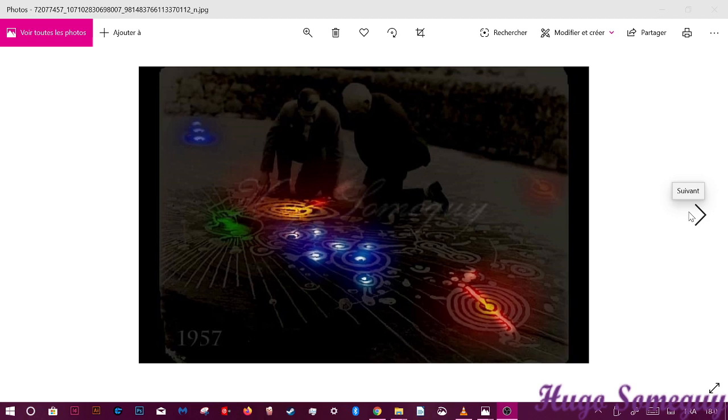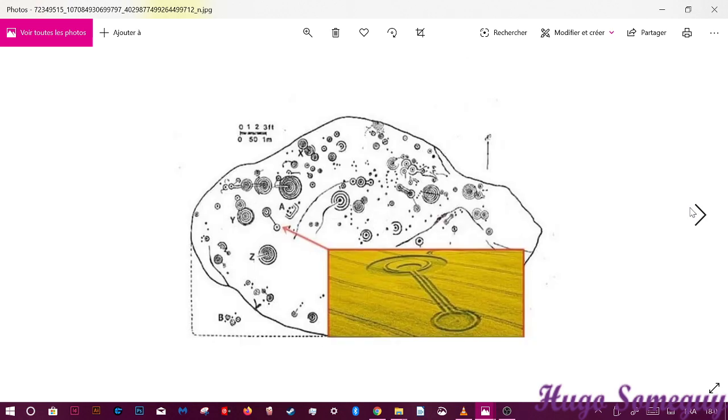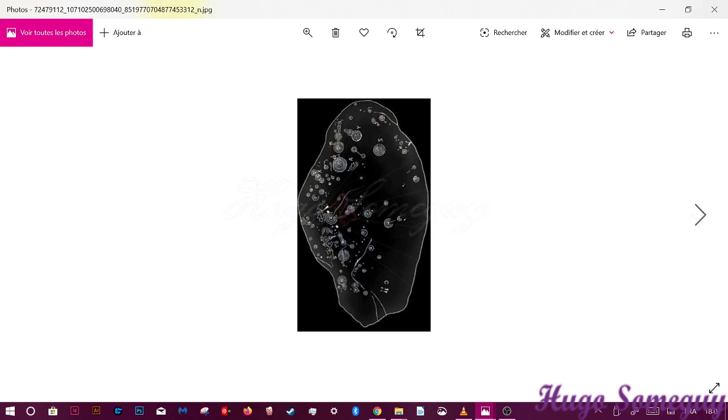Was Poncho Ruano in Spain, and this is in Scotland. Impressive, isn't it?